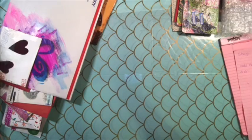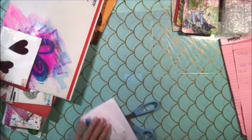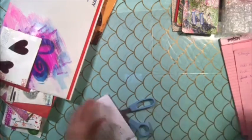And this one is from Janet Nash. Cute little kitty on there. Isn't that cute? So cute. Write her name down here before I forget. Janet Nash.